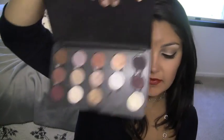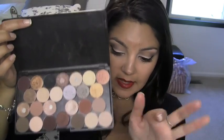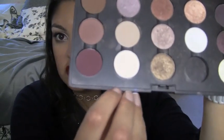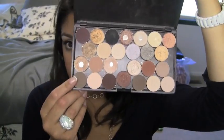You will note from my palettes that I did take out the separator. Normally when you get a MAC palette, it holds 15 and it looks like this. And you can put 15 shadows, but I had like 5 or 6 palettes at one point because they didn't all fit. I figured out that you could pop out the separator in between. If you just wedge a really sharp object, be careful, in between here, and you can pop this little thing out, then your palettes will hold 26 shadows. So that's so much better than only 15.